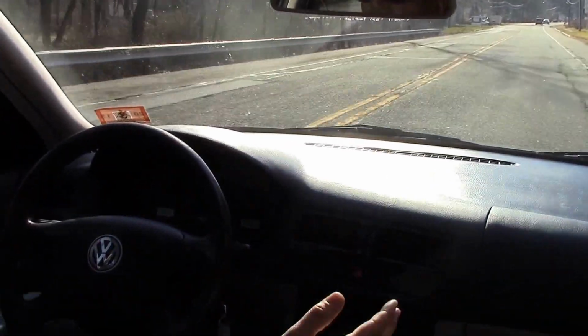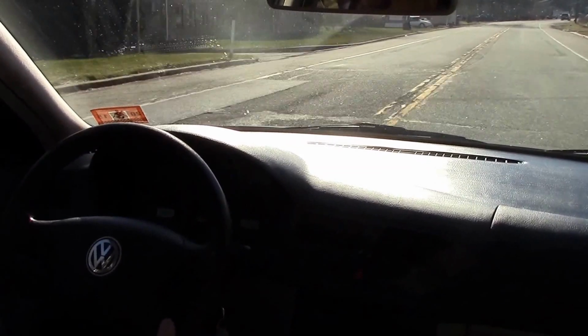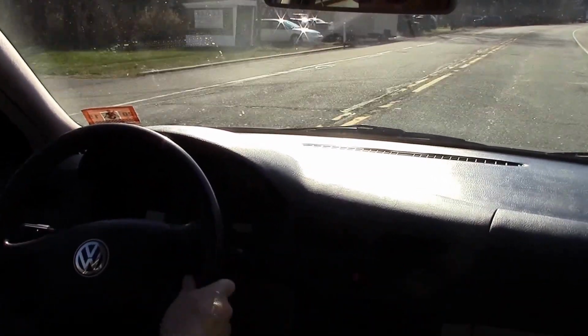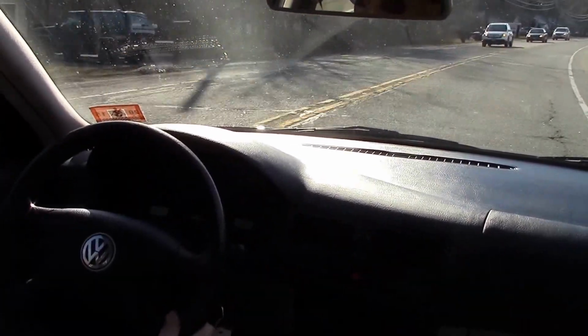Goes down the road nice and straight. You can see no hands. So that means no issues with the front end. The steering wheel's nice and straight. The car handles really nice too for a little car. It's like a zippy little thing. I guess that's why the kids like them.